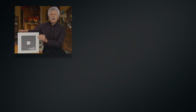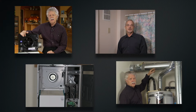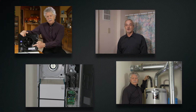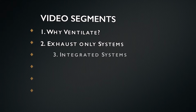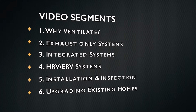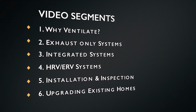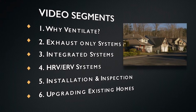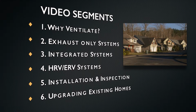In this video, we'll show you the different types of residential fresh air ventilation systems and explain how to identify and implement the best system for your needs. It's divided into segments so you can easily get to the information that's important to you. However, before we get into the details of mechanical systems, let's take a quick look at why ventilation is needed in the first place. Ventilation is becoming increasingly important as new and properly weatherized houses become tighter and less drafty.